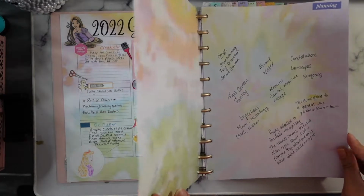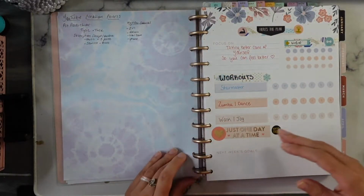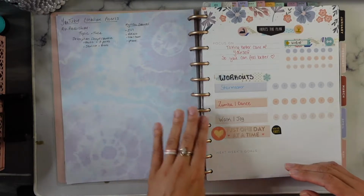Next, I had some little extra pieces of paper where I was learning and taking notes on things, so that was really cool that I was able to do that in this extra paper that I have.